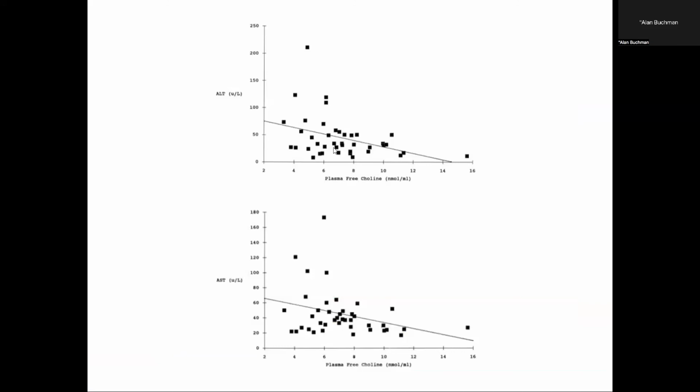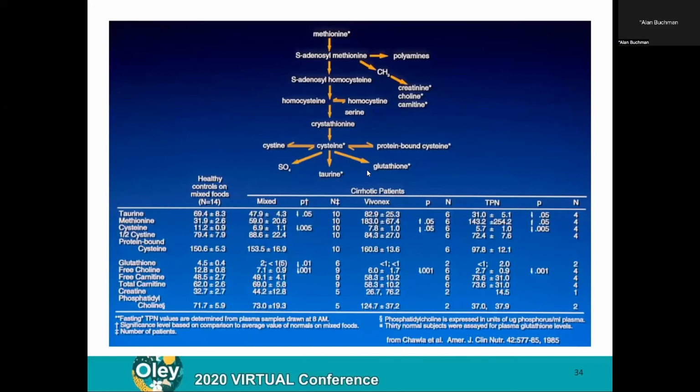And similarly, in these slides here, where we looked at both the AST and the ALT, you can see that the higher the choline concentration, the more likely these enzyme levels were to be normal. And when choline was low, they were much more likely to be abnormal. But again, an association, not proof of cause and effect.